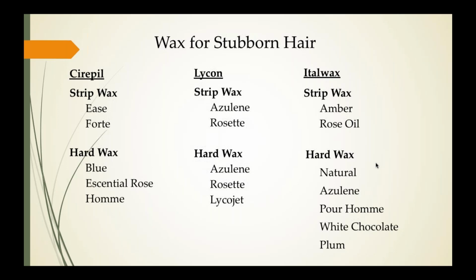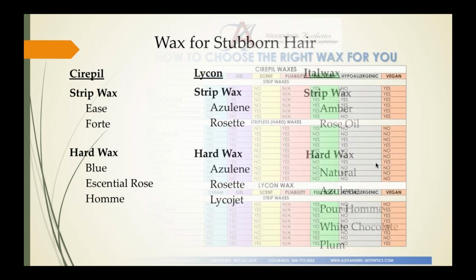Okay, so you do have a really broad spectrum of different waxes to try out if you're looking for those specific types of waxes: stubborn hair, sensitive skin, all of that. And if you go through the list, you'll find that even for stubborn hair, a lot of the sensitive skin waxes can still work really well for you. So again, we don't need to have 45 different waxes. You can if you have the space for it. I mean, knock yourself out, I'm all about it, but I don't necessarily think we need to get that excited.